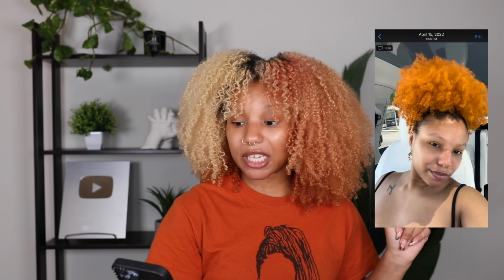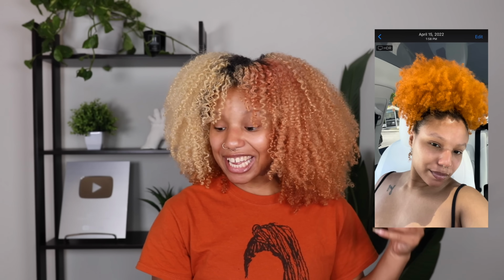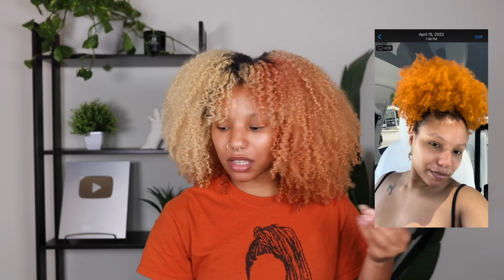And bleaching your hair doesn't mean you have to lose your curls, as you can see here in my all bleach processed hair. This is my hair in a puff, and this was April 15th, 2022. So about a month later, and the hair is thick, the puff is thick, and my roots are growing out. The hair gonna grow, okay? Drink water, eat, the hair grows.